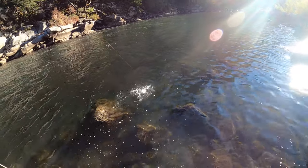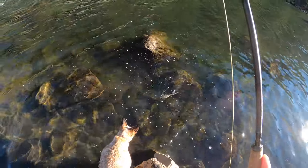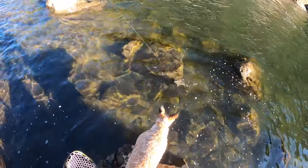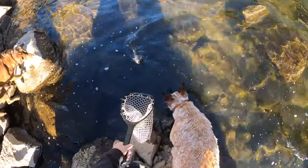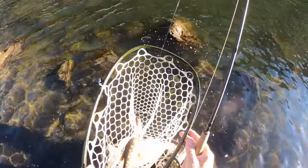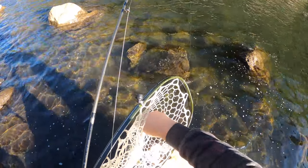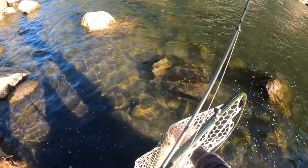Epic pike bite. These would be perfect striper baits out on the river.